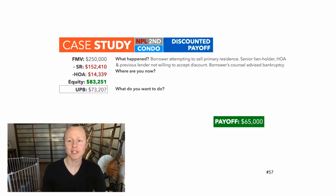The borrower was attempting to sell their primary residence. The senior lien holder and the homeowners association were not willing to accept the discount. The previous lender as well, who this loan was purchased from, was not interested in offering any discount. So the borrower's counsel said, well, you've got to file for bankruptcy. And unfortunately, in this case, a bankruptcy would have really slowed down the process.